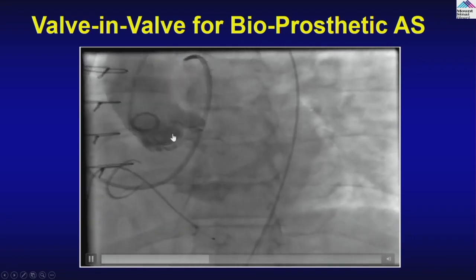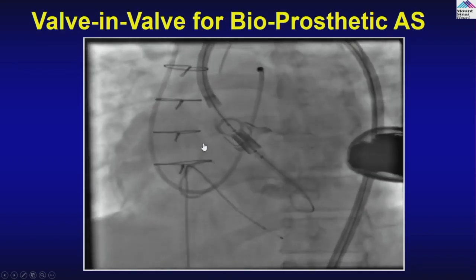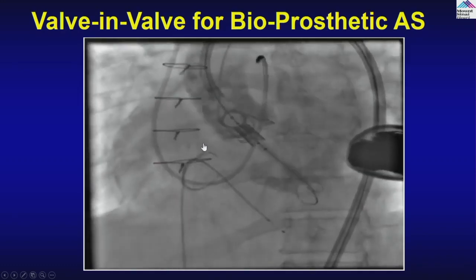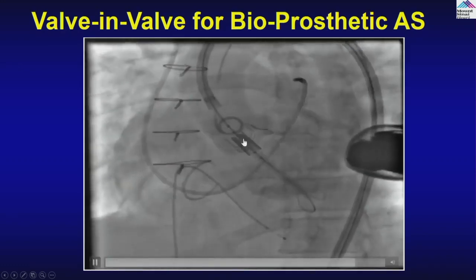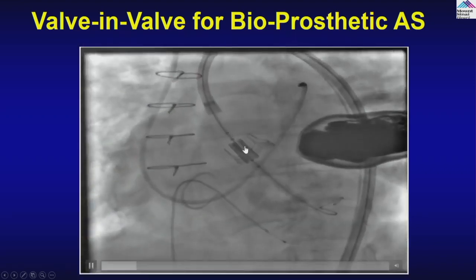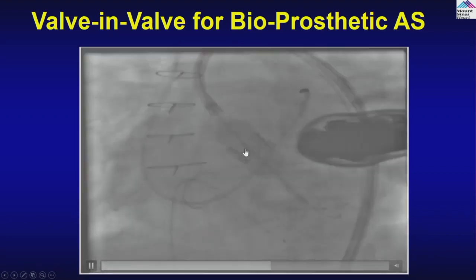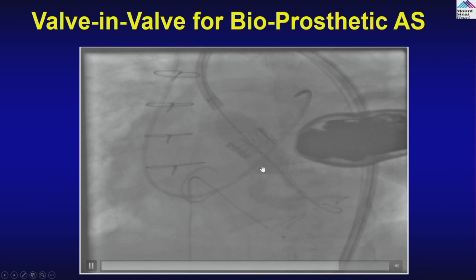So this is just another case where I'm showing a bioprosthetic AVR, with restenosis, or sometimes they come with some AI also. This is a SAPIEN valve in place. This is the second valve that we are placing. And the SAPIEN one, the one I showed earlier, was self-expanding, but this is a balloon-expanding valve.